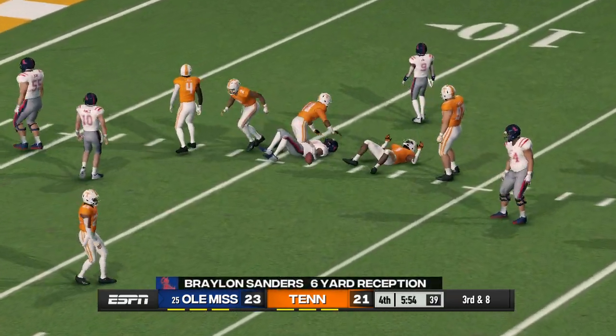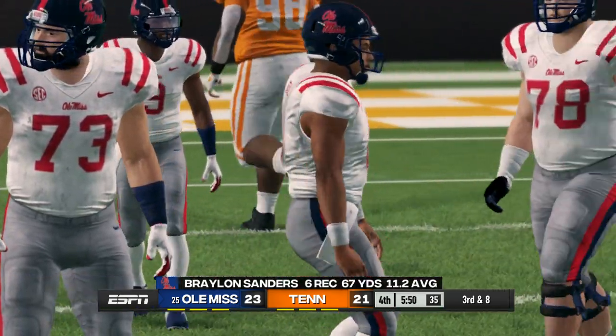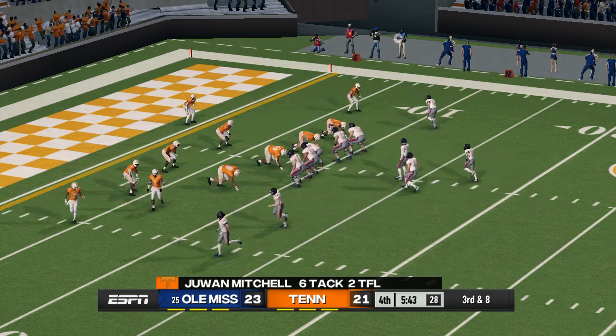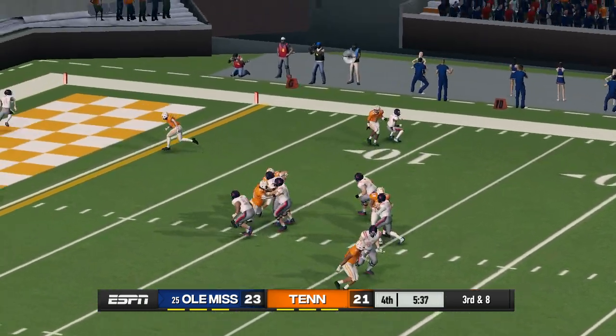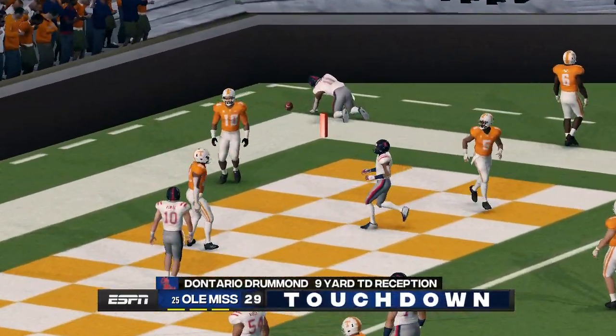Completes it, but he can't shake the defense. From the 9-yard line, third down. Ole Miss with a 2-point advantage. Quick toss. Caught in the end zone for the touchdown.